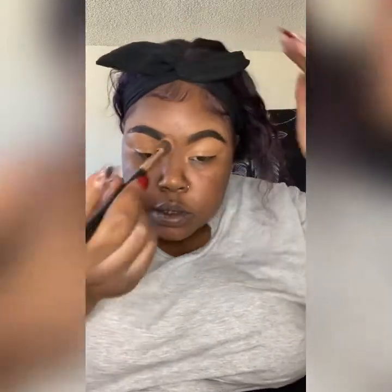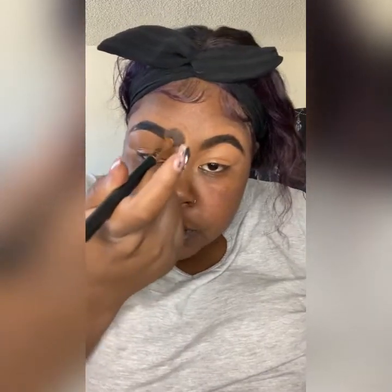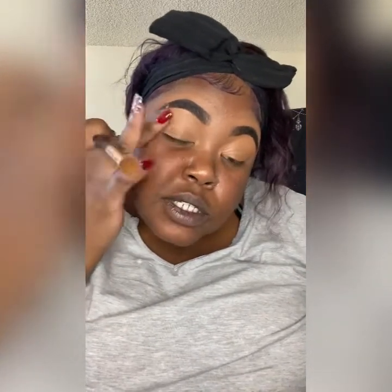I'm gonna do a little brow stamp for this. So I am going to let it set a little bit before I blend it out. Okay, so if you overdo your brows like I did, just put a little bit of the concealer brush, or whatever you're using, in the middle. So yeah. Take this color. Just blend it with your finger since I already put the powder on the brush.